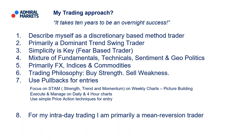Ladies and gentlemen, primarily I am a swing trader operating in the FX, indices and commodities markets, and my main philosophy is to try and buy strength and sell weakness, which I use price action tactics on pullbacks for my entries. So I'm effectively looking to trade the dominant trends, whereas as an intraday trader, I'm primarily a mean reversion trader, and that's something we'll touch upon in later areas of this webinar series.